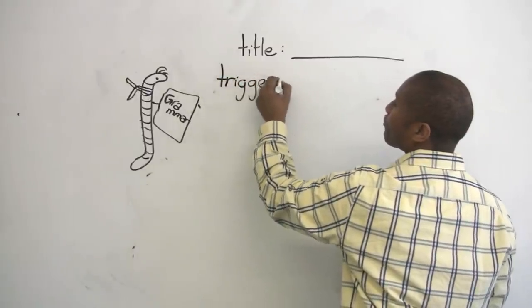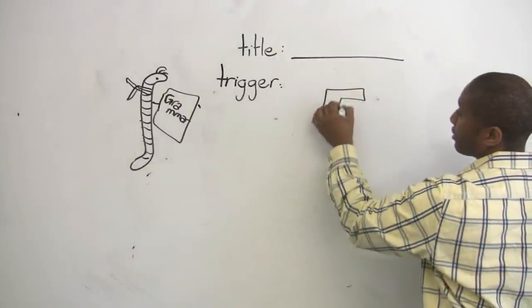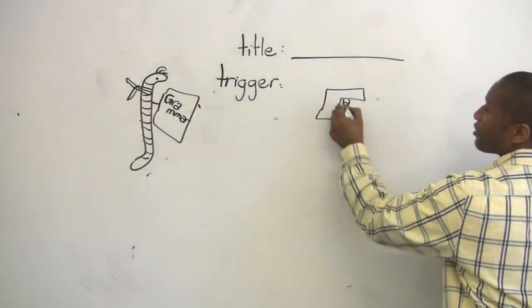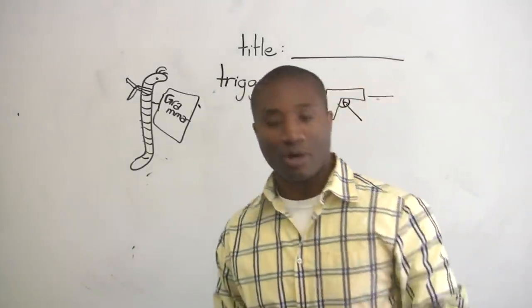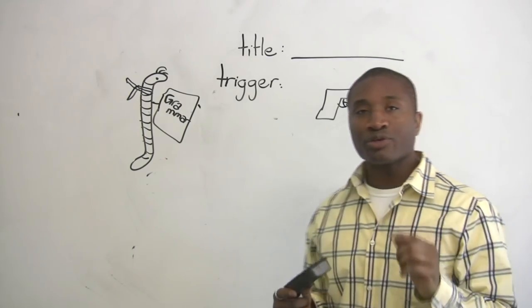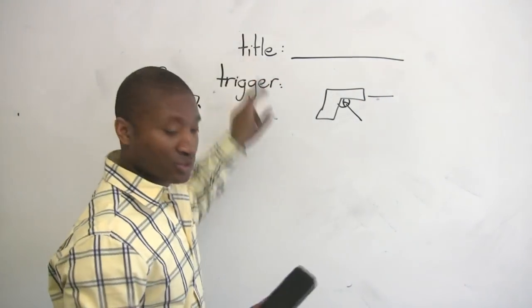Now, trigger comes from the use of a gun. When you have a gun, this is how I draw guns, okay? Before you fire the gun, this is called the trigger. That makes the bullet come out. So that starts the process. So we want to have something that will start the process to help you get all the information you need. This trigger word is important because it must help you remember what the subject is you're studying.